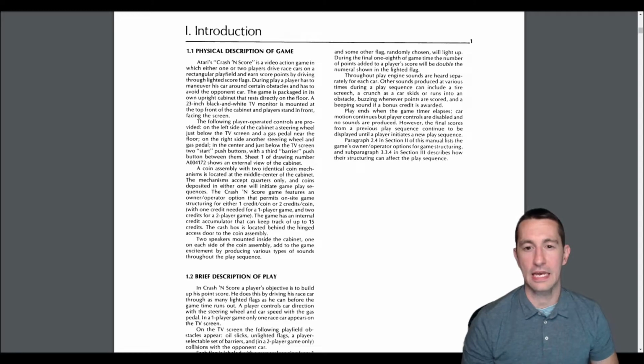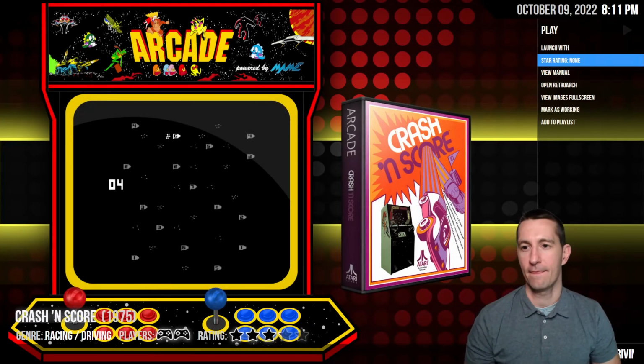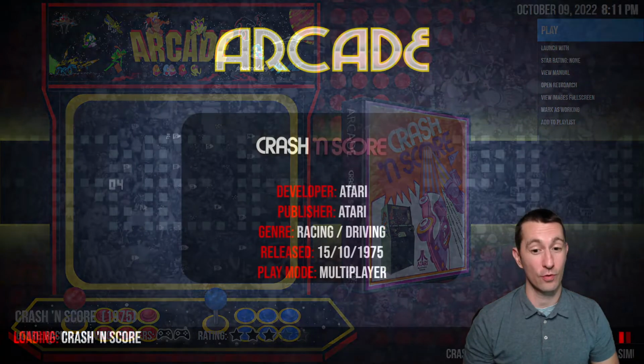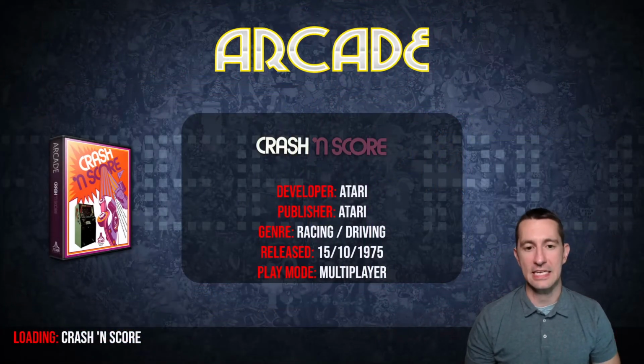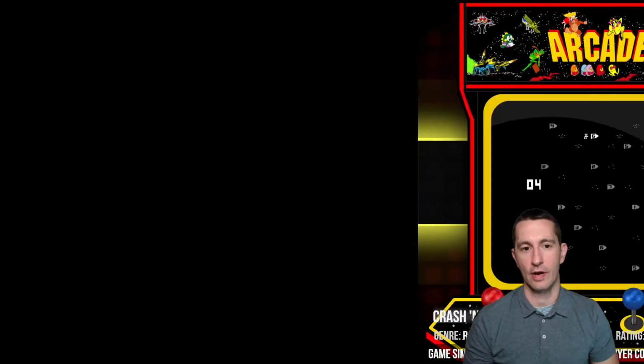Throughout the game play, engine sounds are heard separately for each car. Other sounds produced at various times during a play sequence include tire screech. So that's just about how the sounds work. So it looks like as you're driving around, you will crash into each other, but the point is to pick up the flags. All right, let's see if Crash and Score runs for us. This is October 15th, 1975. Crash and Score by Atari in the arcade. Atari is still doing so much to push out, and it looks like this game does not have a microprocessor, so we can't play that one. So it gets a 0-star for Crash and Score.